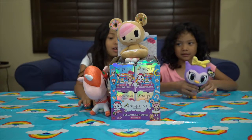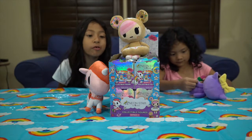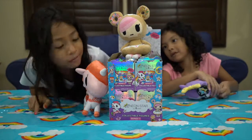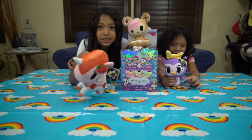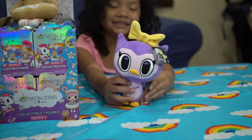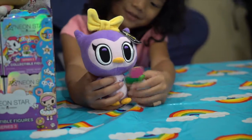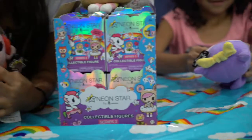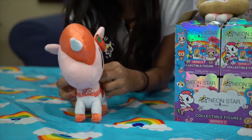We have these Neon Stars by Toki Doki, and it's series 3. We have a full case of 16 Neon Star boxes. We also have these cute, adorable little Toki Doki plushies. This one is Claire. Hi, Claire. She's an owl. Oh, she's so cute. She has a little ice cream. Yummy. And who do we have there? Ruby. Hi, Ruby. And look how cute.